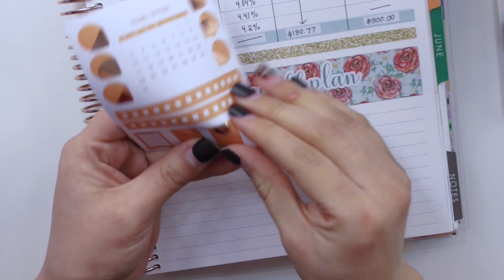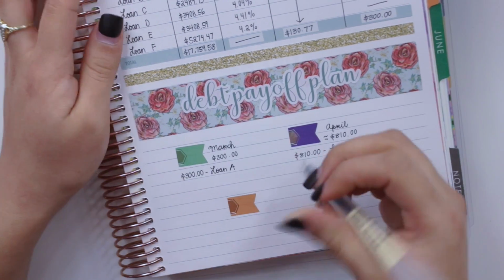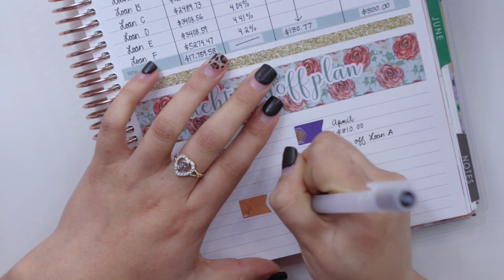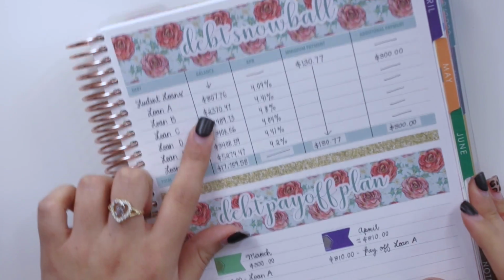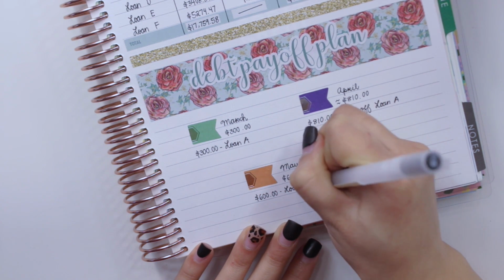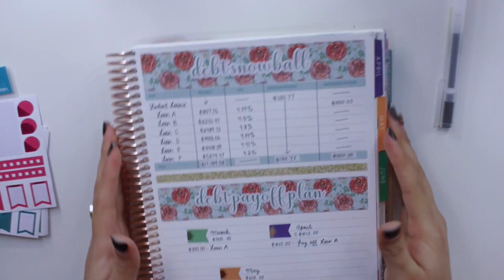And then last but not least, for May. Okay, and then for May, as of now, I am setting a goal for myself of $600. So an extra debt payment of $600, and that is going to go towards loan B. Okay. So that is kind of how my debt snowball and debt payoff plan spread is going to look. And with that being said, that is all that I have for this video.